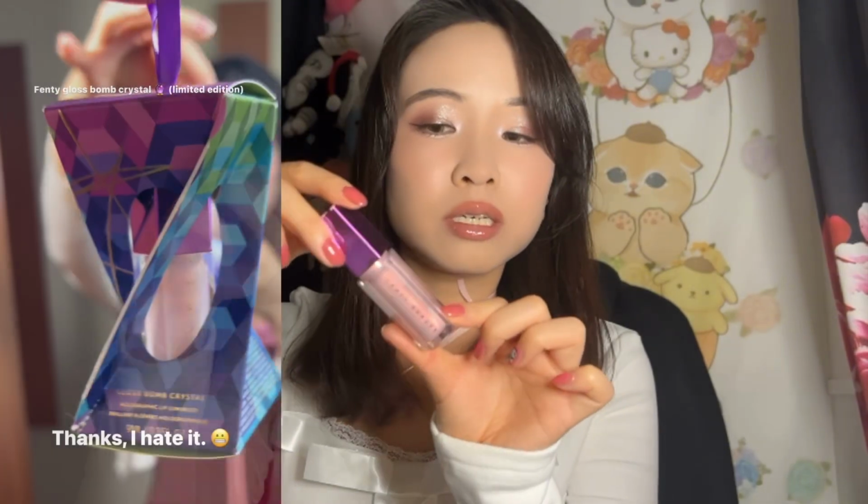Okay, so I think this looks perfect the way it is, but since we're just having fun today and kind of shopping my stash, I do want to just mention another product that I picked up last year around this time. This is the Fenty Beauty Gloss Bomb in Hologram. So this was Fenty's limited edition gloss bomb color from last holiday season.